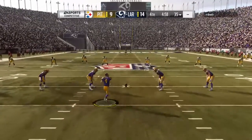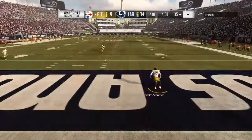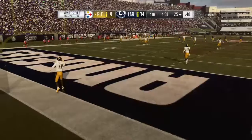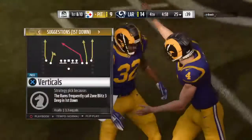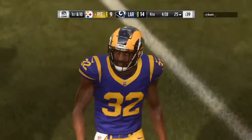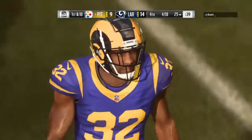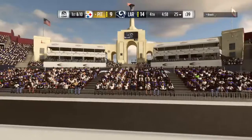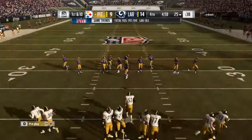Zerline out now to kick this one away. And that'll carry over the back line of the end zone for a touchback. Pittsburgh's offense now heading back out onto the field. And last time, not only the turnover, but that turned into 6 points. They got to make up for that here.